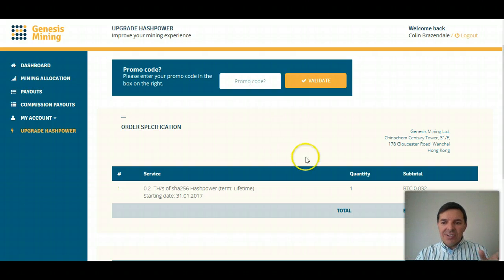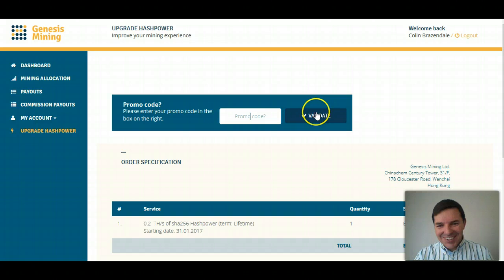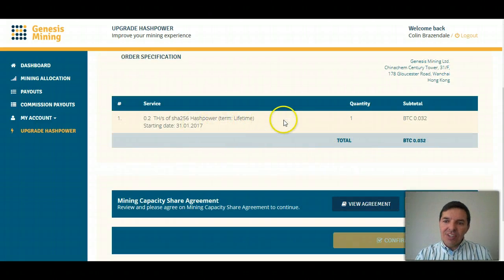I'm not going to do it right now because I don't want to buy right now, because I think that the contracts will be cheaper tomorrow, or later on in the week. But I want to spread it out now. But I'm going to keep on compounding in Genesis Mining. So you enter your promo code here, or you can please use my promo code if you don't mind, and then you click on validate here, and then you'll see you'll get your discount.